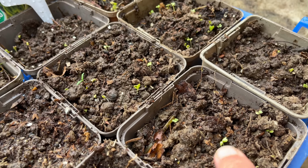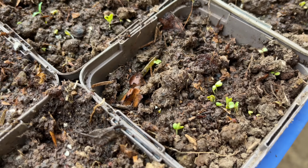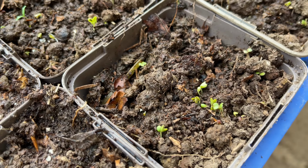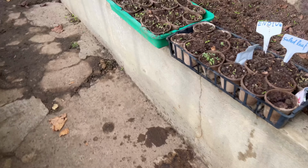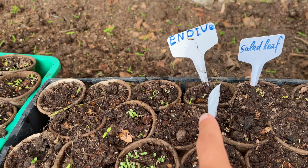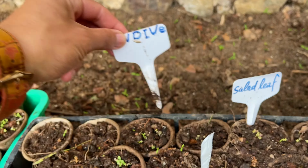And here we can see also some little plants that have started. This is turnip and the Swede, and then here the endive and the salad leaf have also started. Look at that.